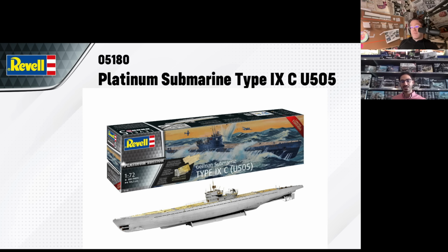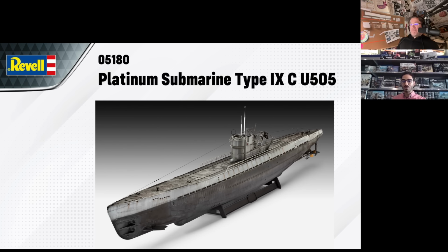And our kit is in scale 1 to 72. The kit has a size of over 1 meter, so it's a very, very big submarine model kit. Yeah. We cooperate with one of the best developers and producers of photo etch parts for this exclusive platinum edition. So it contains the basic model kit in scale 1 to 72.